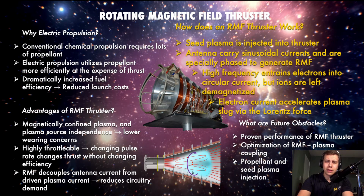Now the operation of an RMF thruster proceeds as follows. An initial seed plasma is injected into the thruster, usually with a low ionization fraction, and can be provided by a cathode or an RF source. Then, the magnetic antennae are fired, with tightly controlled phasing to generate the rotating magnetic field, which completely ionizes the propellant. The carefully chosen RMF frequency then selectively entrains the electrons and leaves the ions demagnetized due to their higher mass. The new circular electron current generates a Lorentz force on the plasma slug by an interaction with a steady diverging magnetic field, and the plasma slug is ejected.